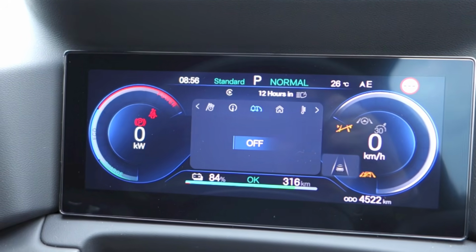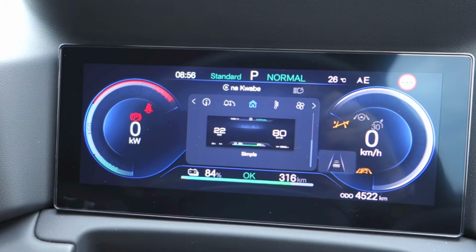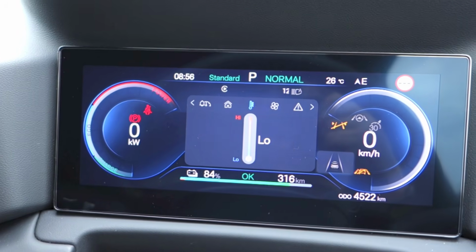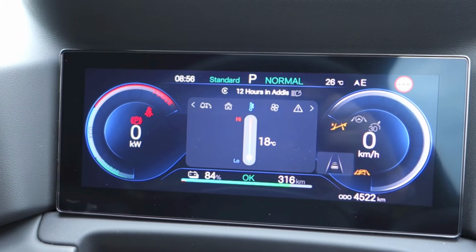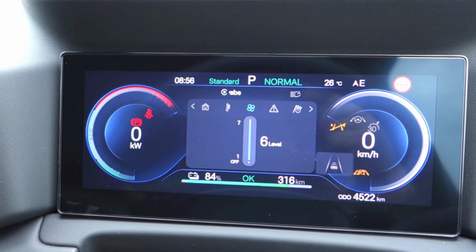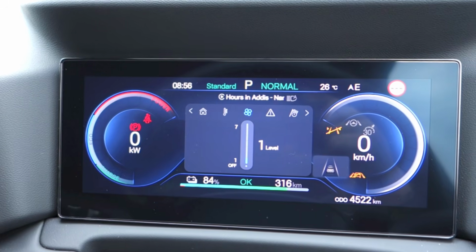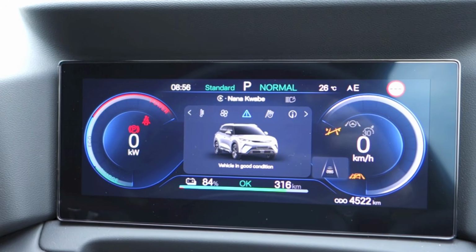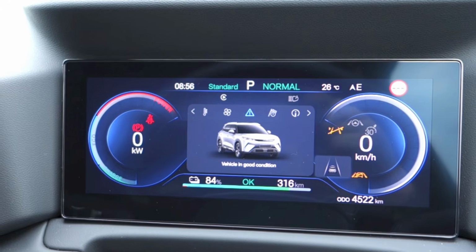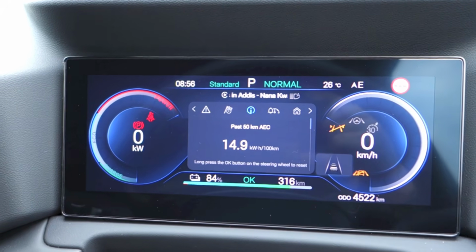Next up, your speed, classic or simple instrument cluster layouts. You can adjust the climate control temperature, fan speed, vehicle notifications, timer, and back to the driving data.